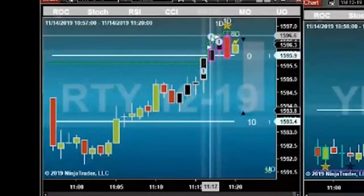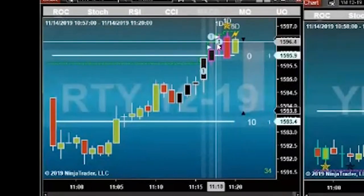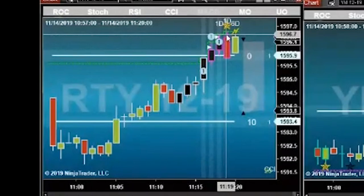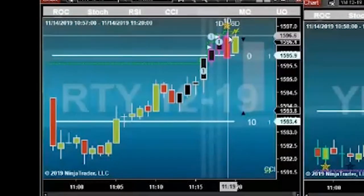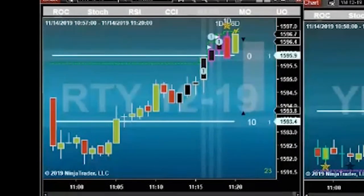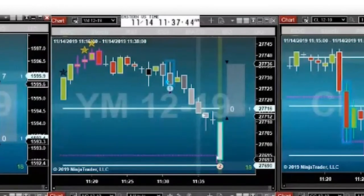So the RTY, see how we have this push up here? Starting to get a good bit of confluence. We have this high of the day, speed tick, pullback alert, open of this bar. We had a rock star. Down it goes. All right, watching the YM now, liking this push.